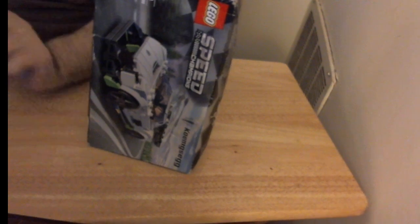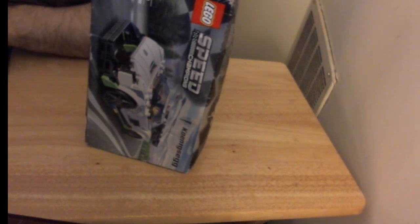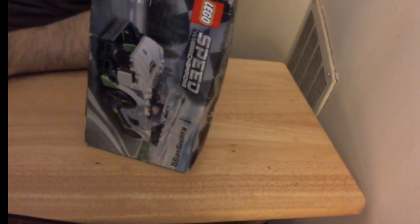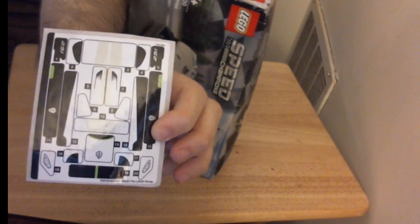About 21 stickers. Actually, let me count again: 1, 2, 3, up to 20. We almost had a coincidence here. It looks like there's exactly 20 stickers on the sheet. One more sticker, and the number of stickers on the sheet would have matched the car's position within my build queue. So this is my 21st car, 20 stickers on the sheet. All right, let's keep unloading stuff.